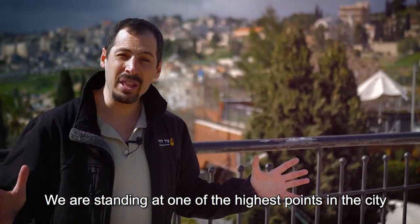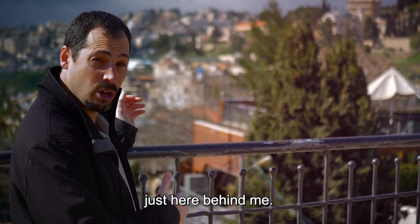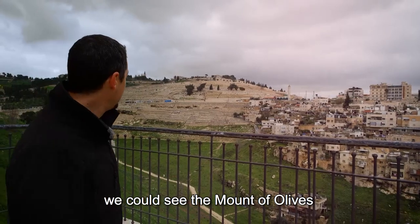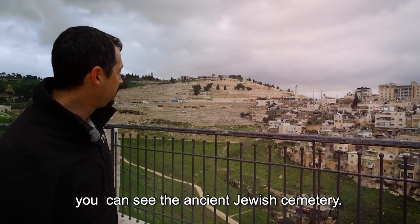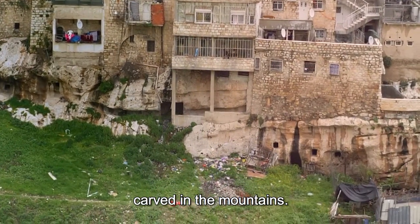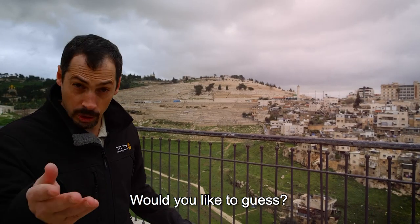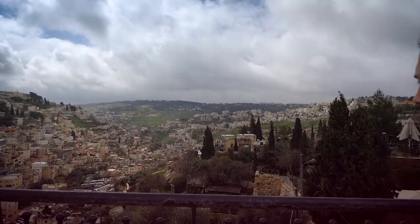We are standing at one of the highest points in the city, and you could see the ancient city just here behind me. To the east of us, we could see Mount of Olives. And on top of it, you could see the ancient Jewish cemetery. If you look closely underneath the houses, you'll notice these black square holes carved in the mountain. Do you know what they are? Would you like to guess? These are the most ancient Jewish burial grounds in the world from about 3,000 years ago.